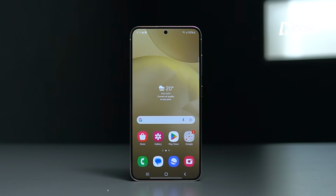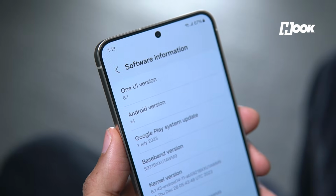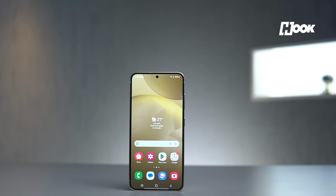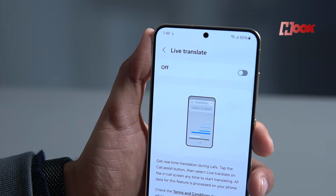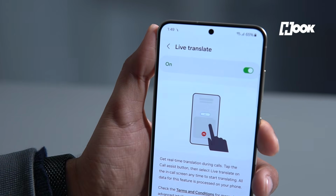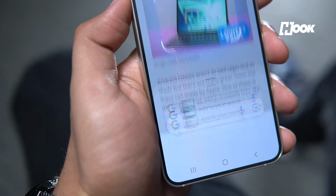On the software side, the Galaxy S24 launched with One UI 6.1 based on Android 14. It has since been updated to Android 16. More importantly though, Samsung promised 7 years of updates. So you still have at least 5 years of Android updates and security patches left. You also get most of Samsung's Galaxy AI features along with Google's Gemini tools. Things like Circle to Search, Generative Edit and Note Assist are all here.